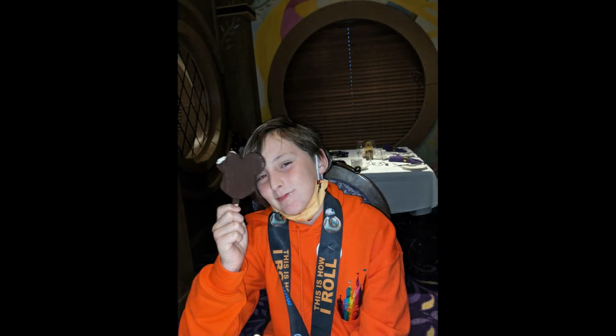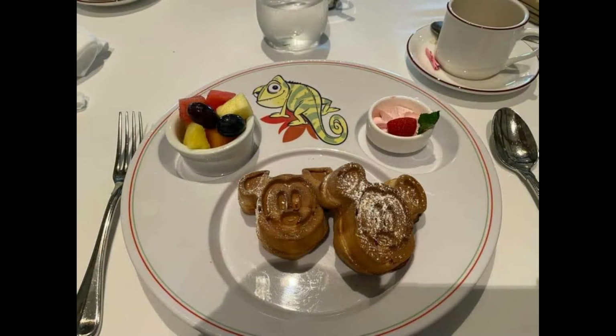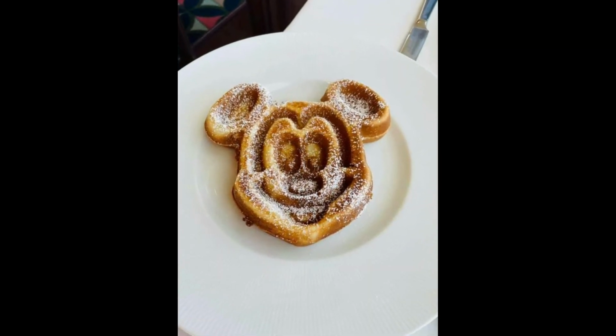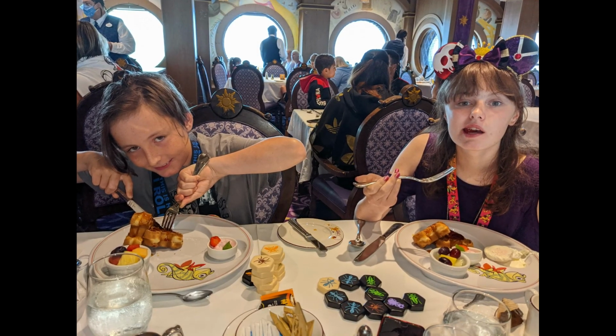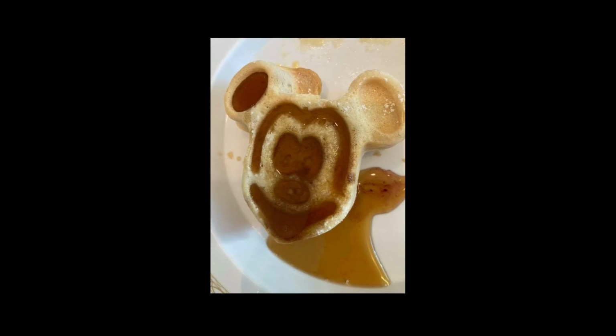Look at Alex here. He's looking like a happy boy with that Mickey bar in his hand. This was the Mickey bar at Artist Palate. And again, Mickey waffles for breakfast, and why not? And as an adult, yes, I did order the Mickey waffles, and why wouldn't I? If you want a giant one, then I think you have to go elsewhere. You should just ask. But we had a brilliant time.